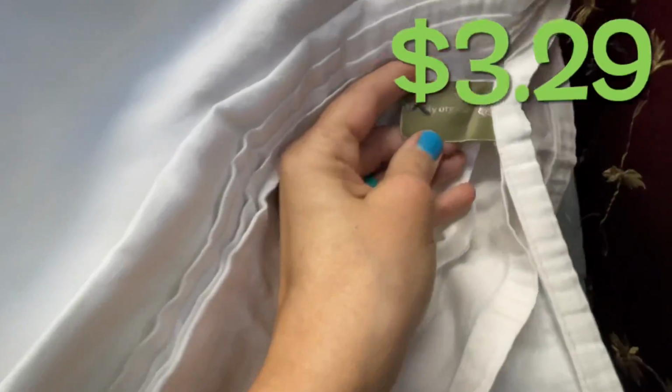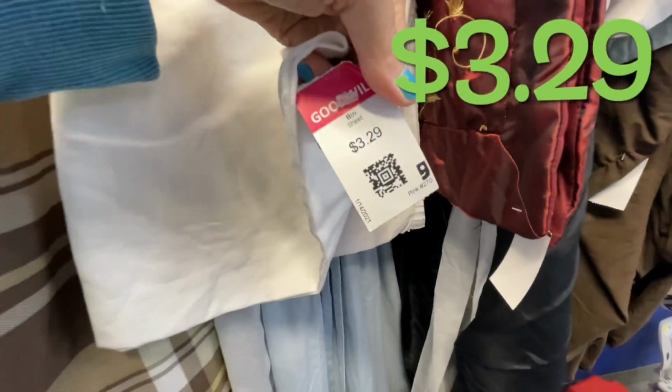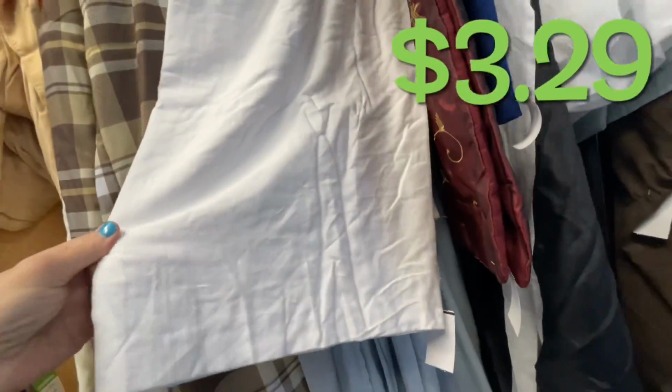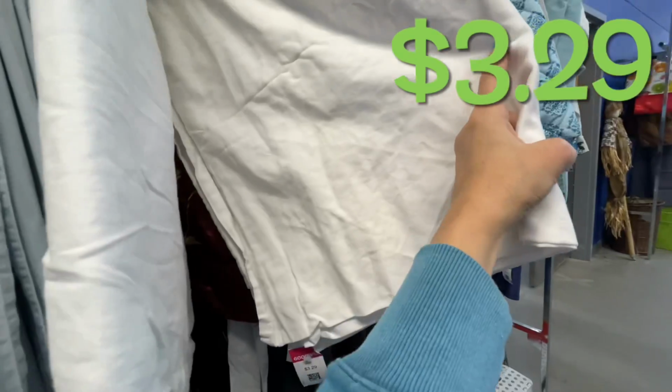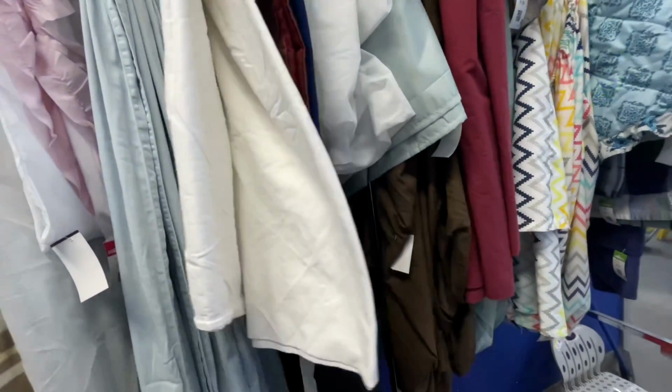Now, I did pop on this one right here for $3.29, and it was in great condition. It was like new. It was a 100% cotton Simply Organic twin sheet. Now, I can back any quilt I want with this. Once I wash it up and dry it, it is just going to be so soft on a quilt.